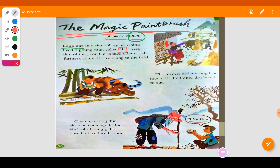Who came up the lane? Yes, this very thin old man. He came up the lane. So, how does he look? He looked hungry. So, since then, that Ho, he has only bread with him. So, Ho here gave him bread to eat. Okay, so again, what's the name of the story? The Magic Paintbrush. Okay, let's continue reading the story.